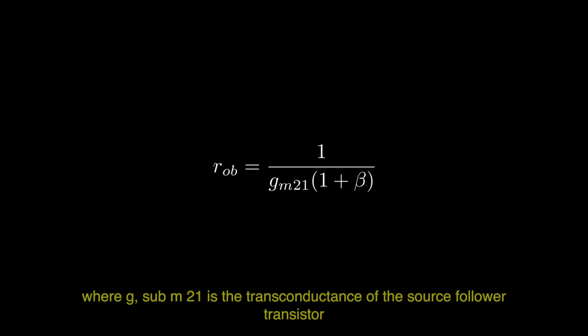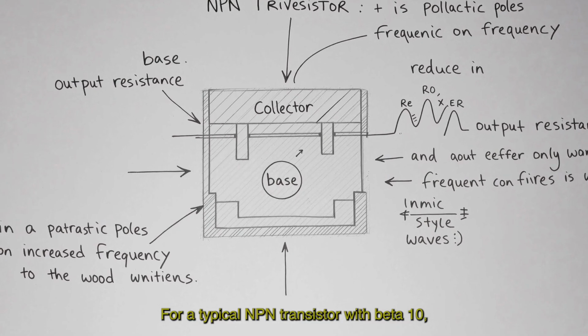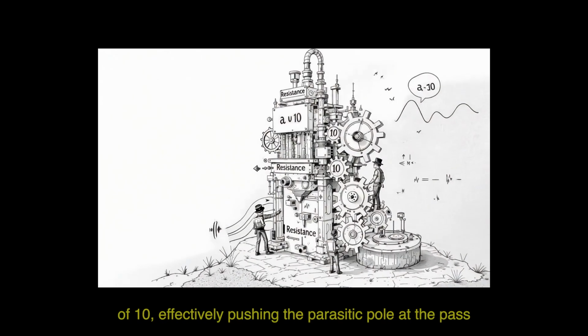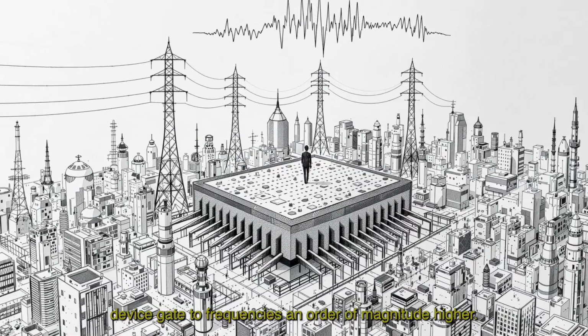where G sub M21 is the transconductance of the source follower transistor, and beta is the current gain of the NPN transistor. For a typical NPN transistor with beta 10, the output resistance is reduced by approximately a factor of 10, effectively pushing the parasitic pole at the pass device gate to frequencies an order of magnitude higher.